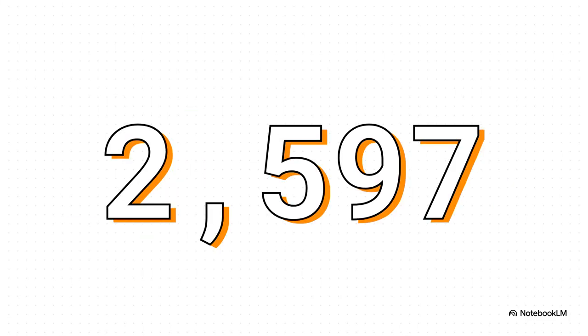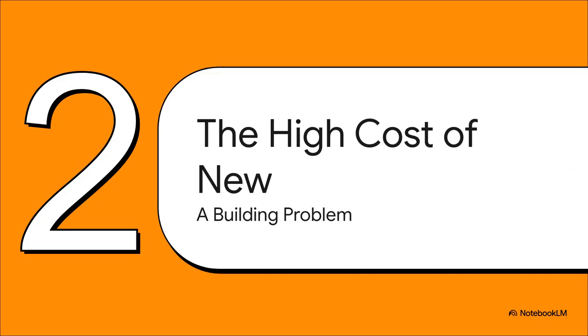And here's the human cost. In Garner, right now, there are nearly 2,600 households making less than $50,000 a year who are what's called cost-burdened. That's the official term, but what it really means is they're forced to spend more than a third of their income just to keep a roof over their head. When that much of your paycheck goes to rent, there's hardly anything left for groceries, gas, healthcare, let alone saving for an emergency.